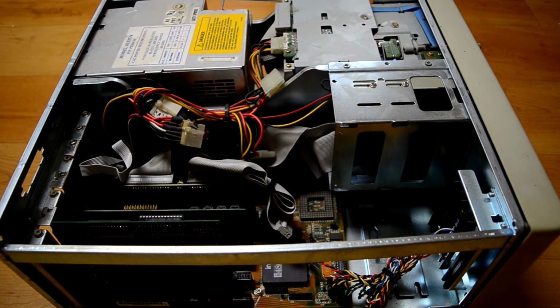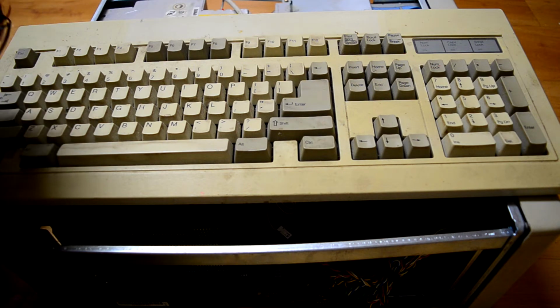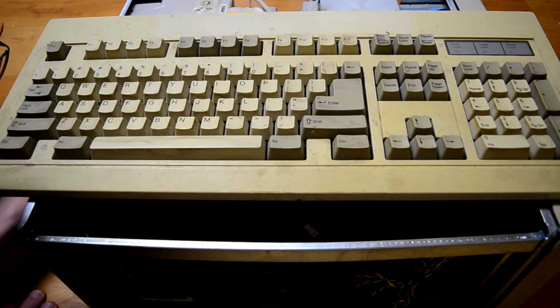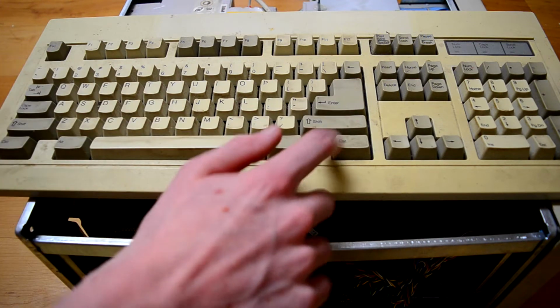Now, look what I picked up. A lovely yellowed AT keyboard. I think it's AT. Does it go in the hole? Yes, it goes in the hole. Oh wow, that does not stick out straight. That is interesting. But yes, this is an AT keyboard, I suppose. Oh no, where's the Windows key?